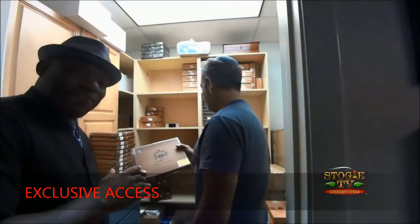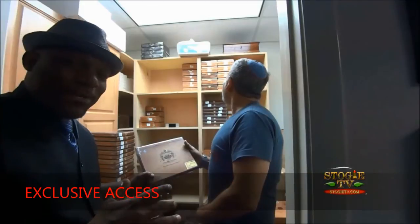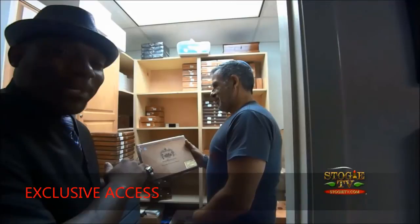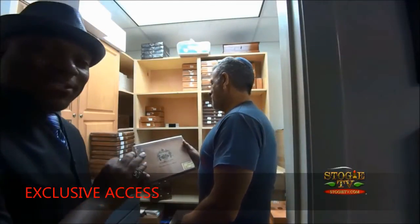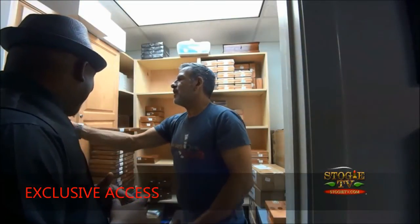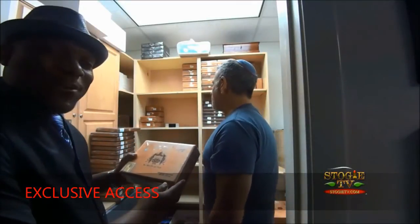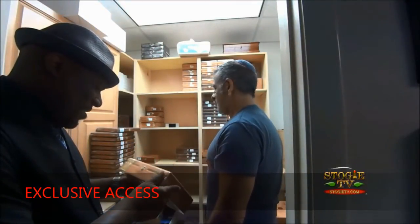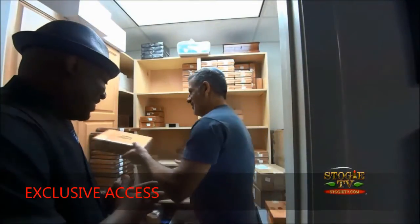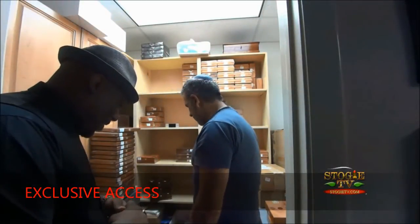Okay, so we're inside of a secret location. We can't show you how we got here, but just know that we're here. And we have the Arturo Fuente Special Reserve locked away and hidden away for exclusive clientele only from around the world. Unnamed reserve. These cigars don't even have a name. Unnamed reserve, 2014. Unnamed reserve, sun grown by Fuente. This is a Padron 50th anniversary humidor.